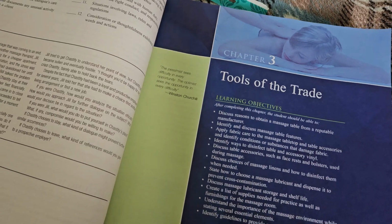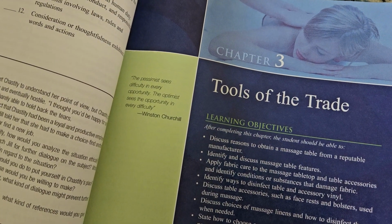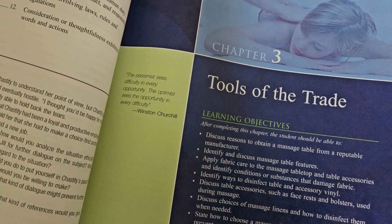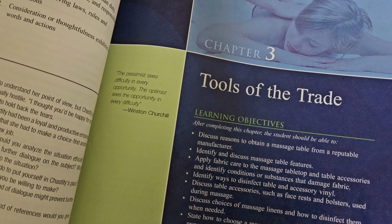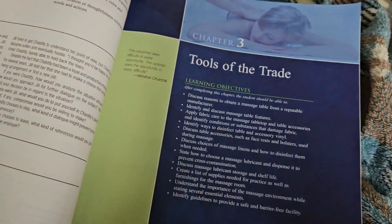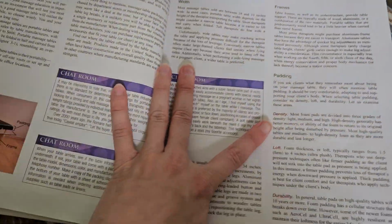So they start off with a quote: "The pessimist sees difficulty in every opportunity. The optimist sees the opportunity in every difficulty," which I don't really see the difference in that quote.